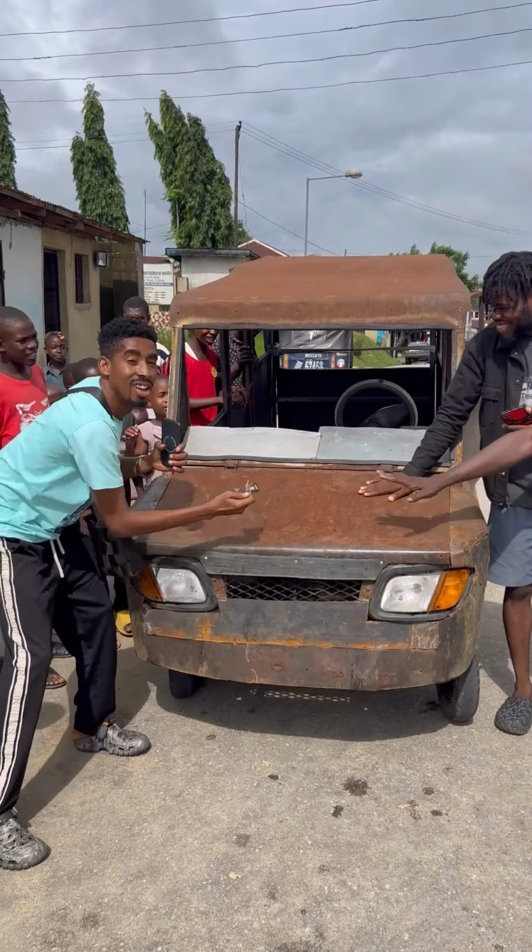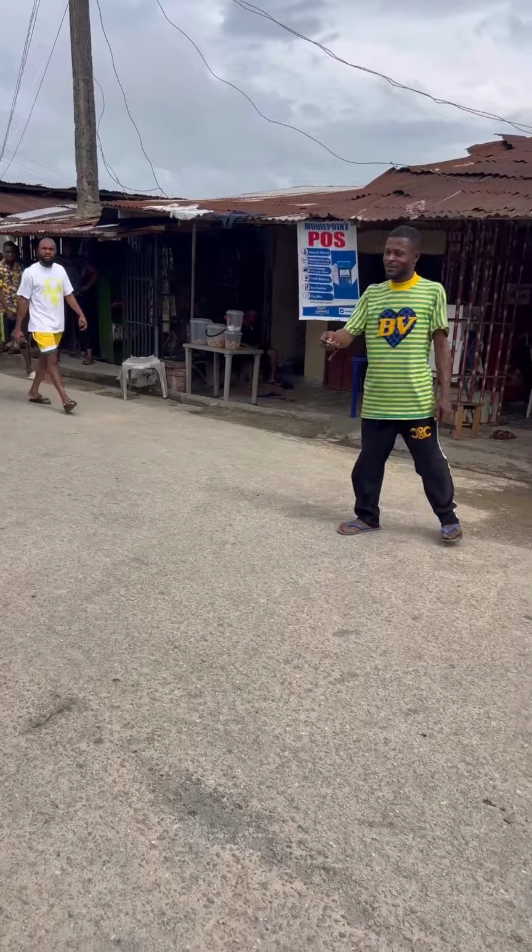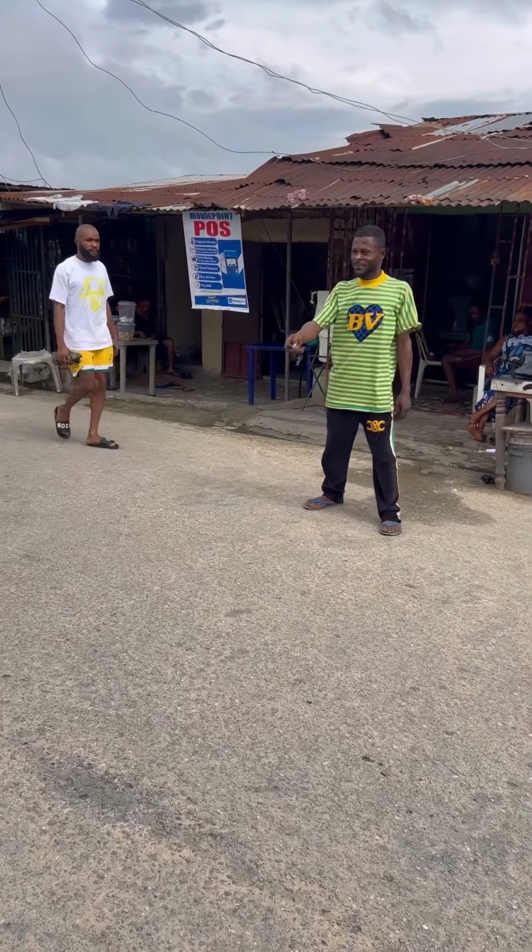This car, they use remote. The guy won't start the car. The car they offer with remote. One, two, go.